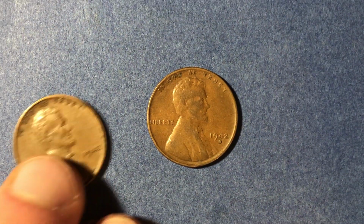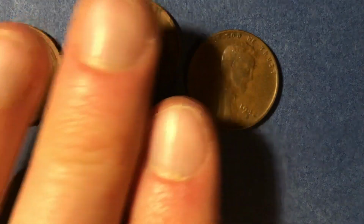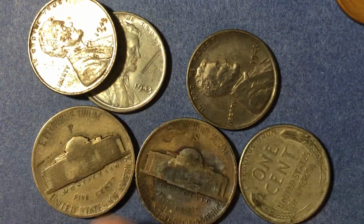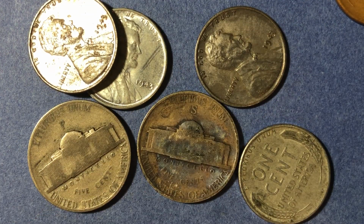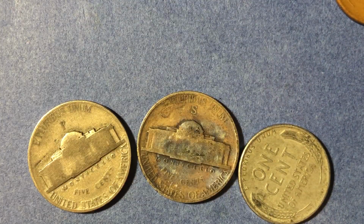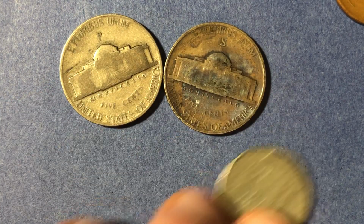All right, that's all the info I've got for you for 1942, but don't go anywhere because we still have these 1942 nickels to talk about in the foreign coin showcase. So I'm going to move the steel pennies aside, and we'll get into these ones right here.